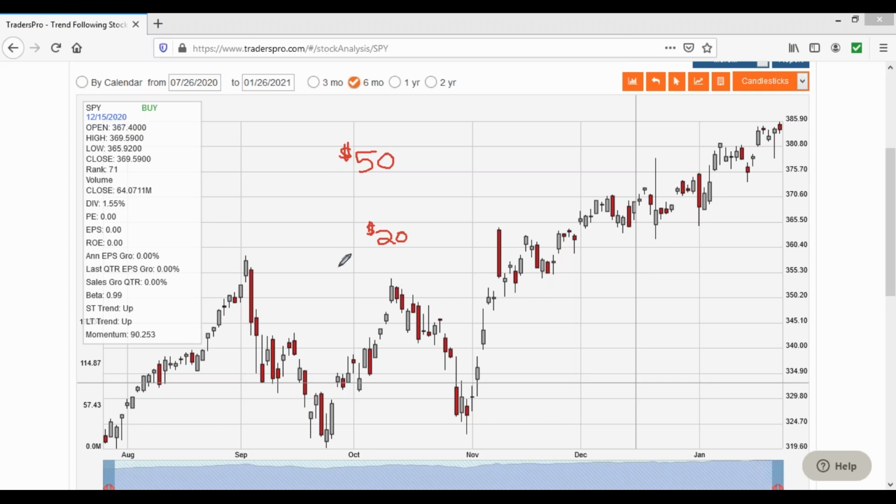It's called shorting the stock, which means that you're selling first. What happens there is you're borrowing shares from your broker. He's lending you one share of the stock here, and your action is you're going to take that borrowed one share and sell it for $50.